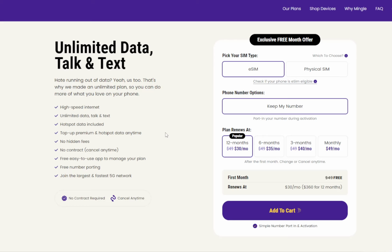And with this plan, you get high-speed internet, unlimited data, talk and text, hotspot data included, top-up premium and hotspot data anytime, no hidden fees, no contracts, of course, free, easy to use app to manage your plan, free number porting, join the largest and fastest 5G network. So the biggest catch here for me, if I was looking to try Mingle Mobile, is to try another company that uses T-Mobile's network to see how the priority feels, how the congestion feels. And of course, I do like that unlimited hotspot data, which is always nice.